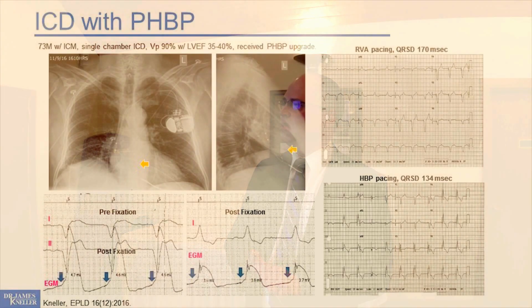alert our field that programming is important. And in fact, that article was voted second most important article in EP Digest for 2016. So it's a big deal and something we take pride in, and that's another reason to send us those people so that we can look at the programming, have the time to optimize those patients, make sure they're getting the most benefit from whatever device that they have implanted.